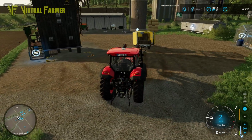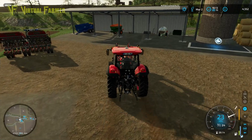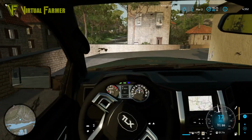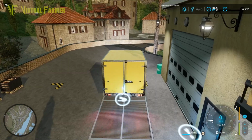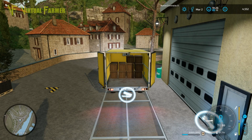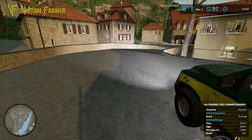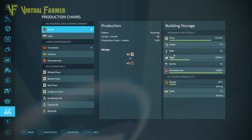Okay, so that is our flour loaded up. We're going to put the tractor back and then we'll head down to the bakery. Okay, so we'll just draw this in here. We've got a couple of pallets of bread to sell today. So let's unload the flour. That should now give us a lot of flour in here to keep us going for a while.